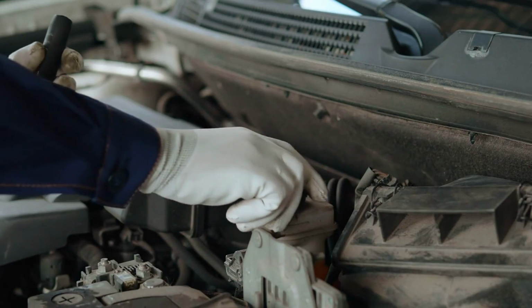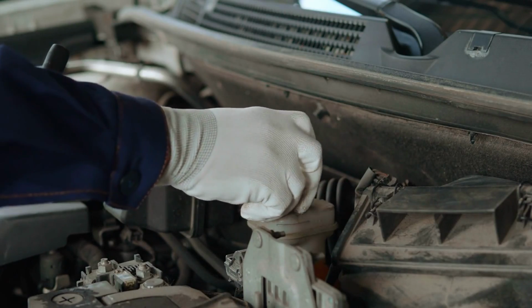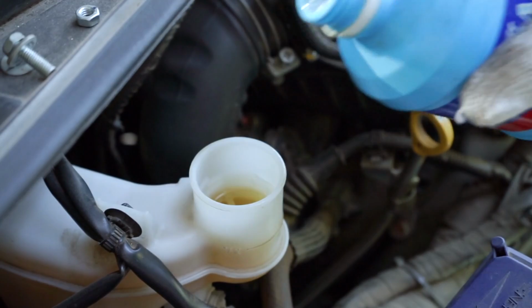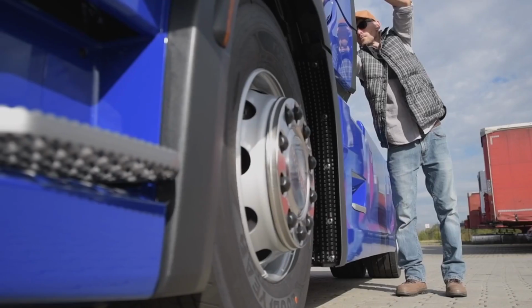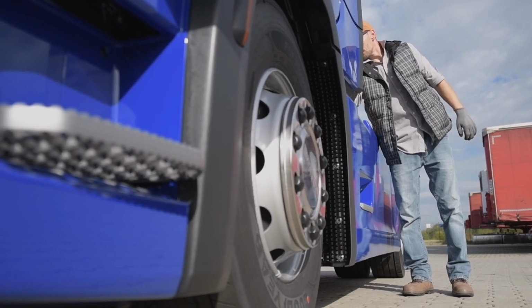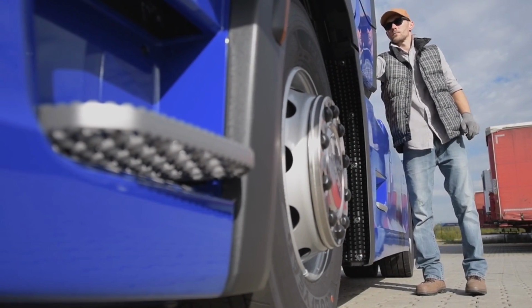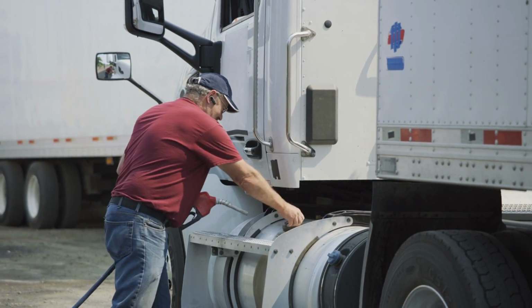Brake fluid is a critical part of your truck's braking system, often overlooked until it's too late. Neglecting regular brake fluid checks can lead to reduced braking performance, system failures, and dangerous situations on the road. In this video, we'll explore why these checks are non-negotiable for maintaining safety, reliability, and peace of mind on every haul. Understanding the function of brake fluid.